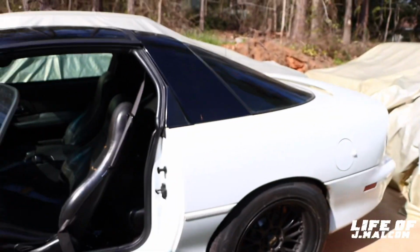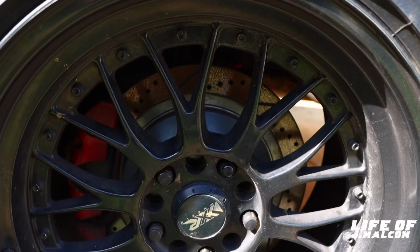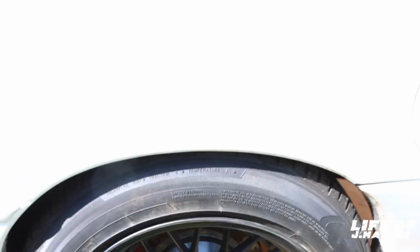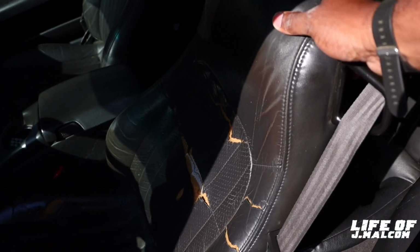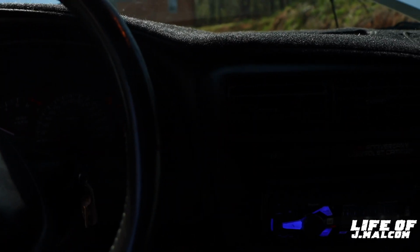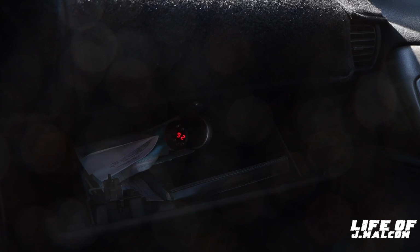Tops, they don't leak. Y'all know we got slotted drilled rotors. Interior great. It's the only seat that needs some attention. You can have it recovered, it'll be good to go. AC works. It's cold in here, it's blowing right now actually. Got shift light in there.